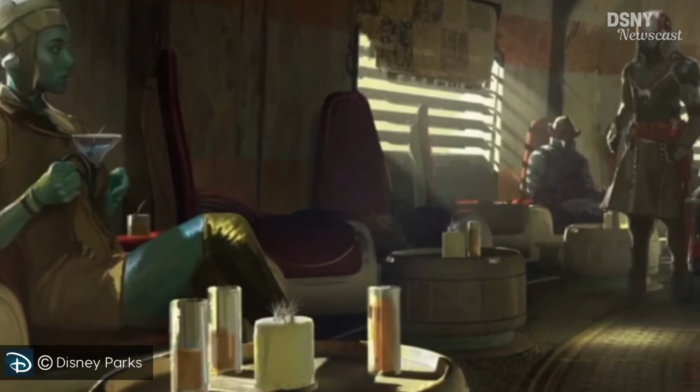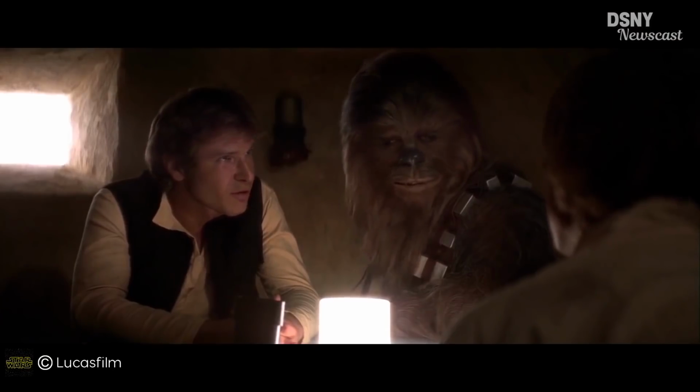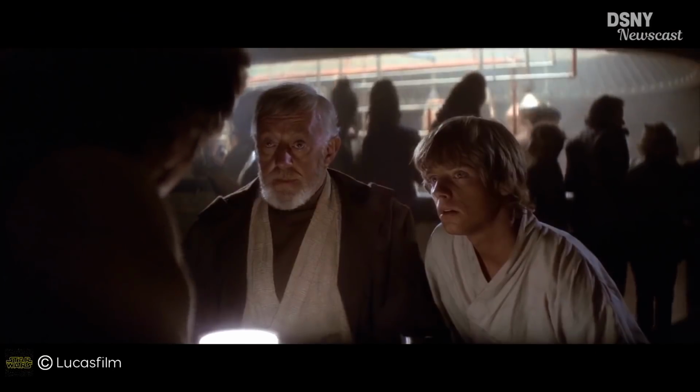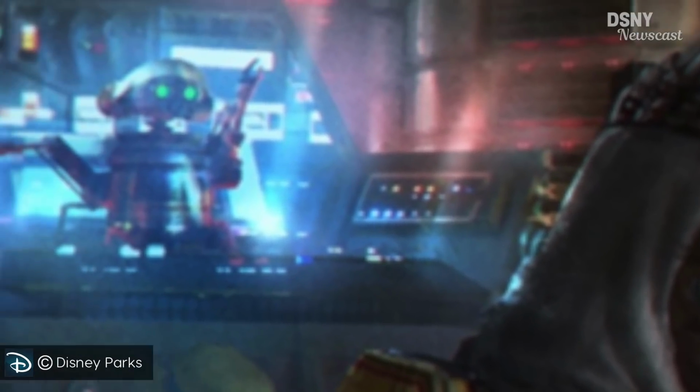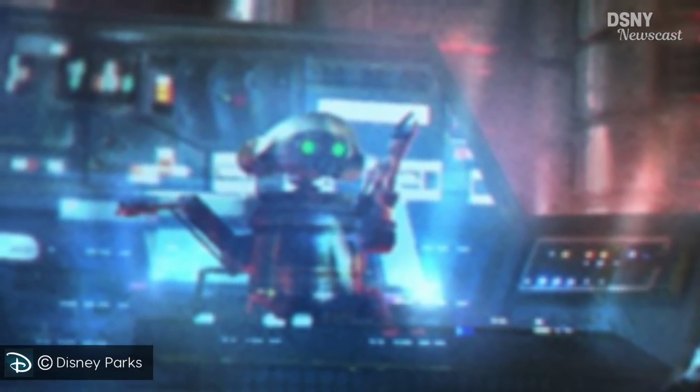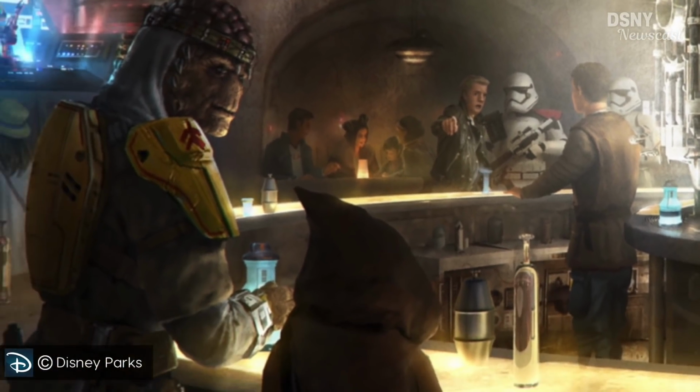And whilst we're speaking about the cantina environment, this is also where you'll be able to go and grab a booth just like Han Solo and Luke Skywalker and enjoy some light entertainment provided by DJ RX24, or otherwise known as Captain Rex, and hide from the First Order and also the bounty hunters of Black Spire Outpost.